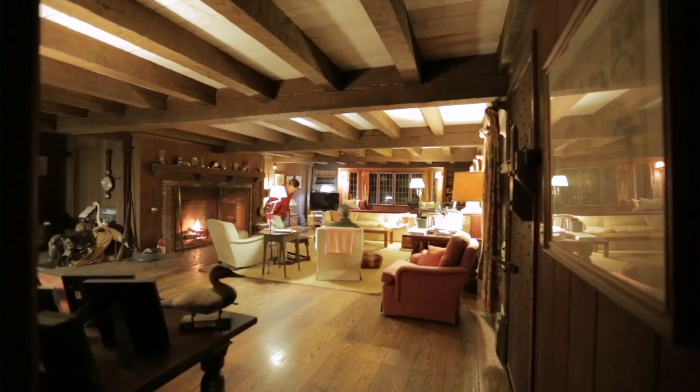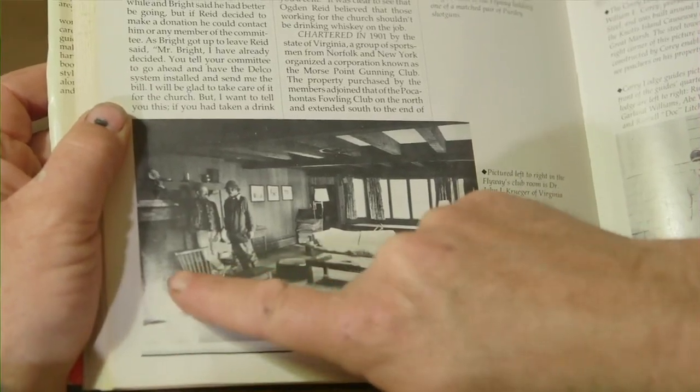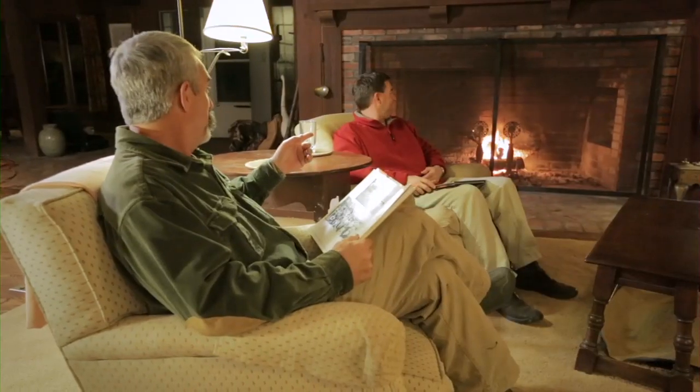Hey Mike, what are you doing? Just sitting here looking at this book. The book's called Gun Clubs and Decoys of Back Bay and the Currituck Sound. And in chapter 4, there's a section in here on the Flyway Club, and a picture of that very fireplace right there, which feels better than what we were doing today outside. Dude, that was killing me. It was cold outside today. But it's a lot of cool history in here. I'm just getting started. Yeah, the history here is amazing.